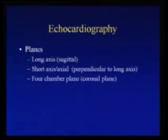Then after this basic come the planes. Our body has three planes. One is the sagittal plane, then the coronal plane, and the axial or the short axis plane. The long axis plane, meaning the sagittal plane, cuts the body into two halves. Then the short axis or the axial plane is just perpendicular to the long axis plane, and the four-chamber plane is the coronal plane.